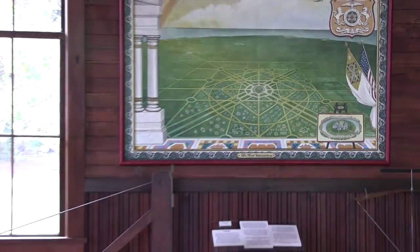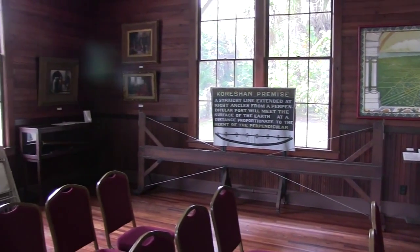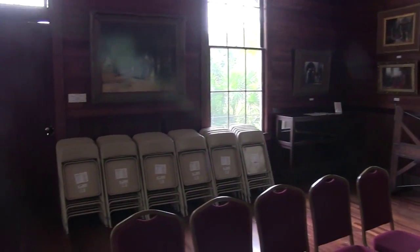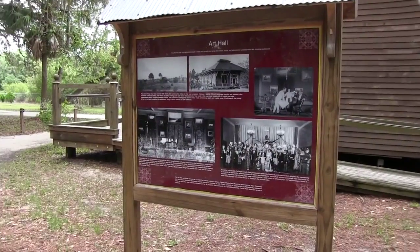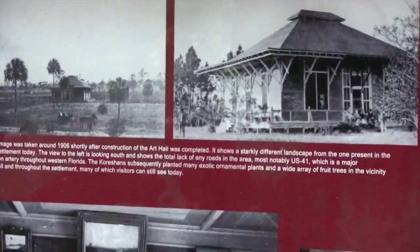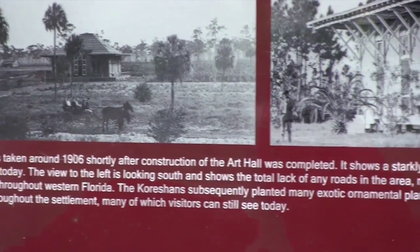This is a village right next to the campground. We enjoy coming here and walking through the place and camping in Southwest Florida on occasion. This shows what it was like back in the day, 1905. Not a lot was around it. Mostly horse and buggies. I guess it's all horse and buggies.